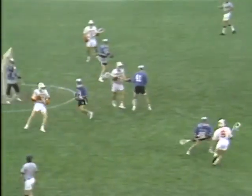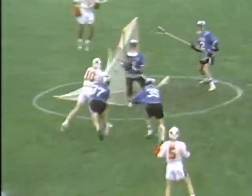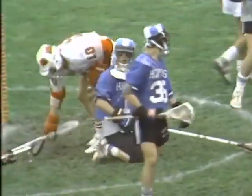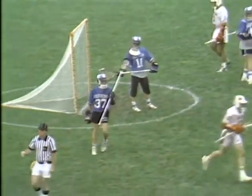Terps keep it in the attack half. Here's Gilday moving in. It's in front, man in the crease. Young stepped right into the crease. Pushed in the crease is the call. They'll maintain possession. Nice play by Gilday. Gilday drew the double and dished it off.